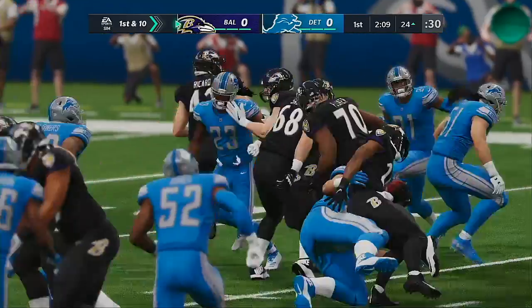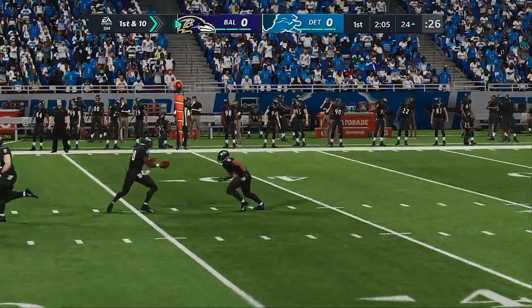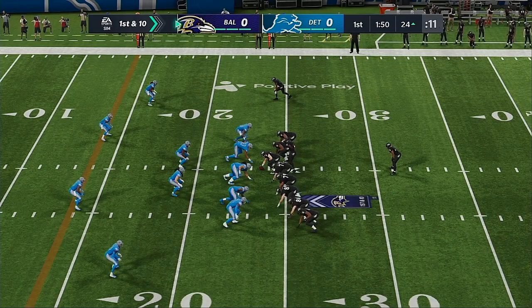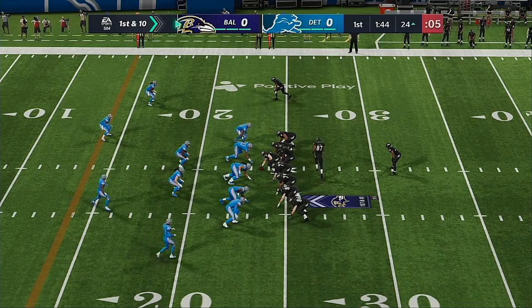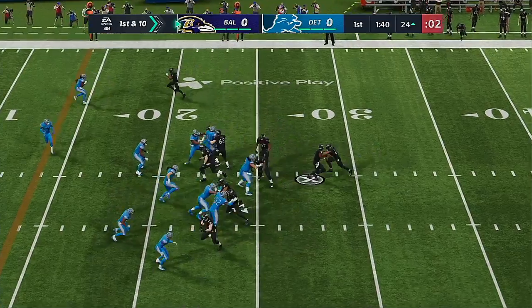Had a chance to maybe limit them to 3 if they could have gotten that stop there, but a new set of downs. And with a new set of downs, you got to take the mentality of the whole thing. Right now, everyone's looking at the offense and saying they've got the advantage. The best defenses just say, okay, new set of downs. It gives us another chance to make a play ourselves and maybe change things up.